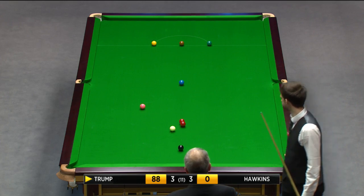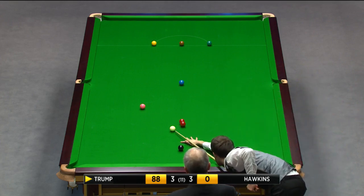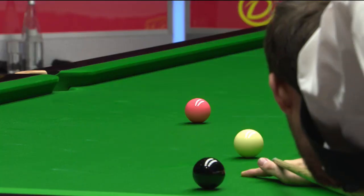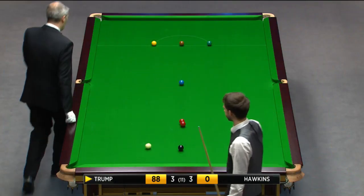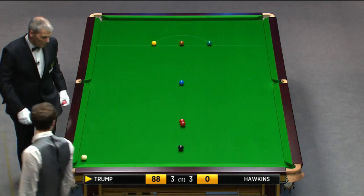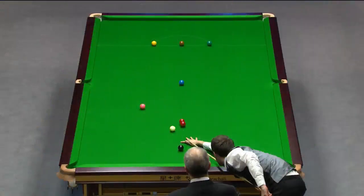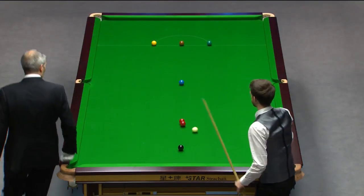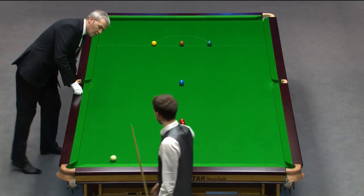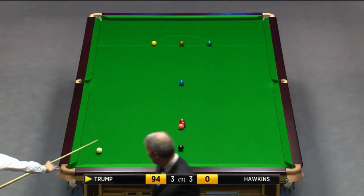He's taking a bit of time over this. Obviously, he's mad keen on clearing up or making a century. Oh, what a try that was. He got too much action on it. I'll be showing you the shot again. Look at the action on the cue ball there. He'll have to pull off a fantastic double if he's going to give himself a chance of that century break.